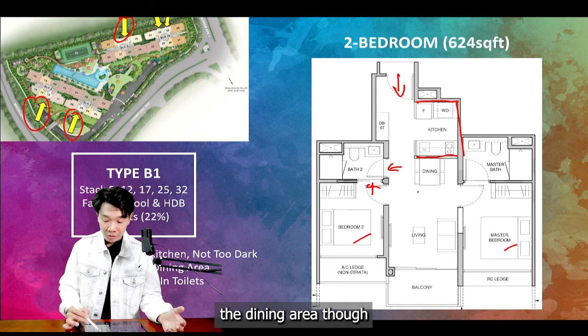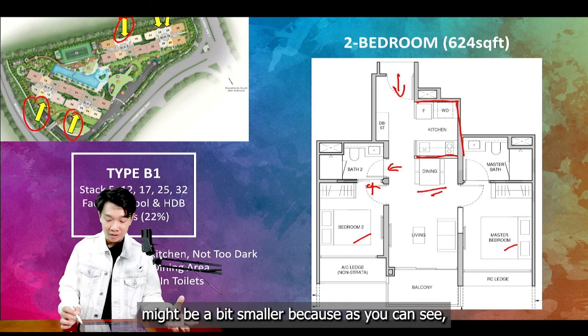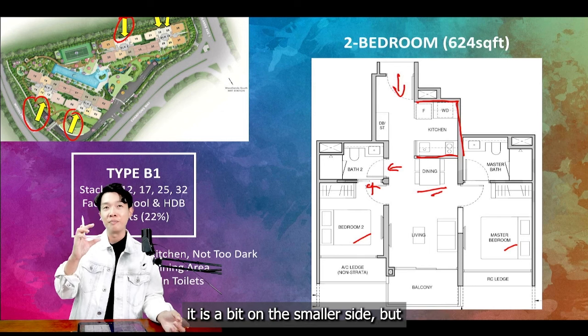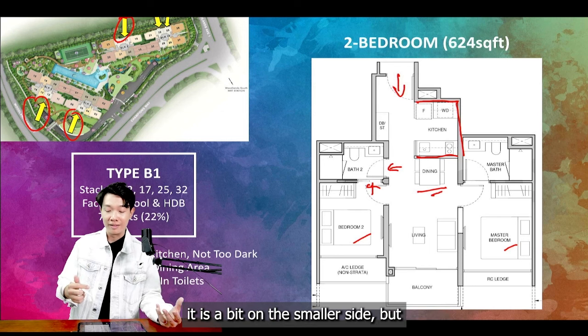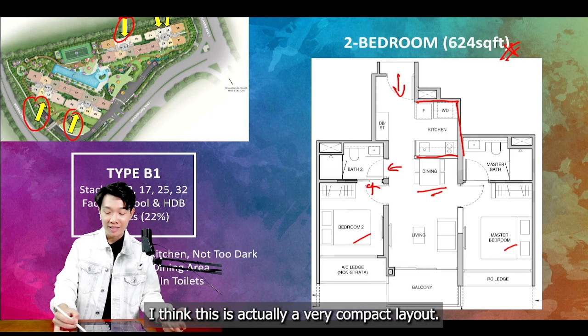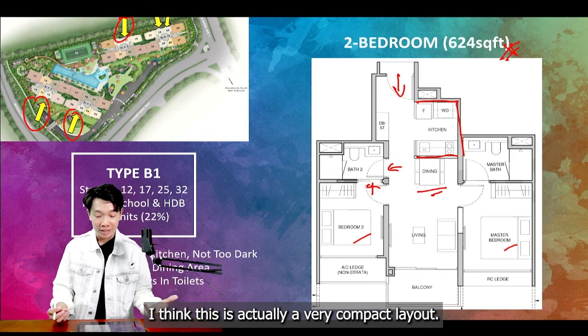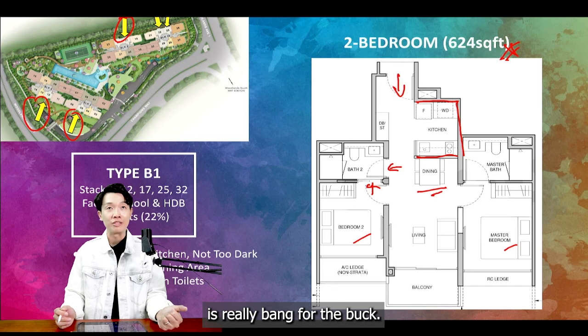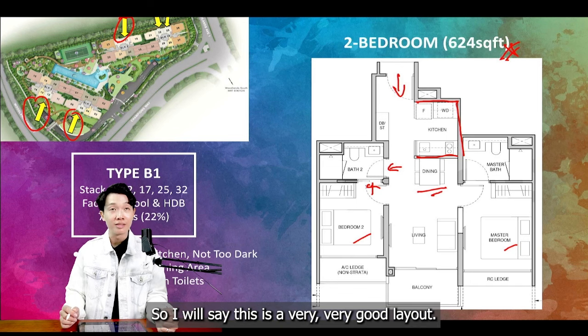The dining area though might be a bit smaller because as you can see, even though you can fit a 4-seater over here, it is a bit on the smaller side. But since it's 624 square feet, I think this is actually a very compact layout and really there's no wasted space. Every square foot you're purchasing is really bang for the buck. So I would say this is a very, very good layout.